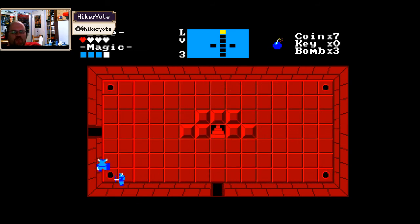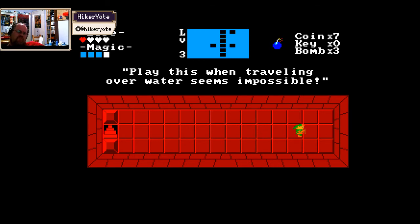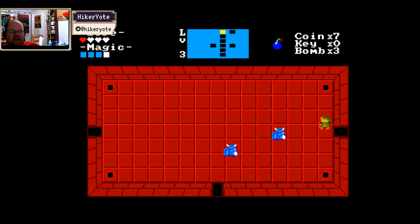Nope. Nope, nope, nope, nope. Two staircases in a dungeon? Okay, I suppose when your game only has six dungeons in it, you have to start throwing the inventory out quicker. Not gonna complain, I'll take it.